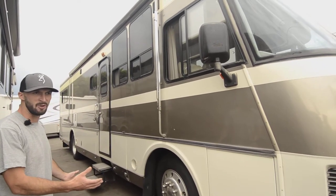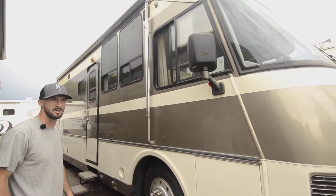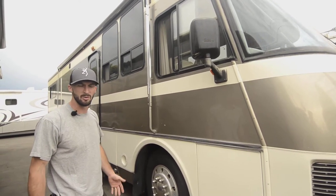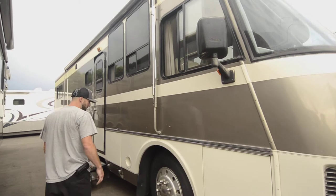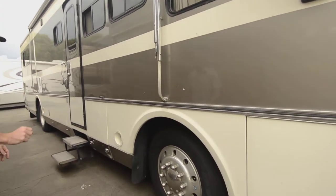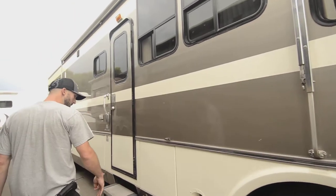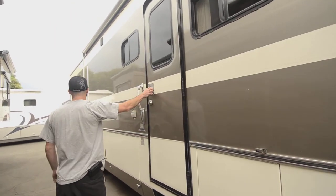This is a 36 footer. It is a diesel pusher. It's got a 3126 Caterpillar in the back, so it's rated at about 330 horses. So it'll get you down the road nice. You do have the big 22.5 wheels on there. Some newer tires. Those will be good down the road for quite a while.